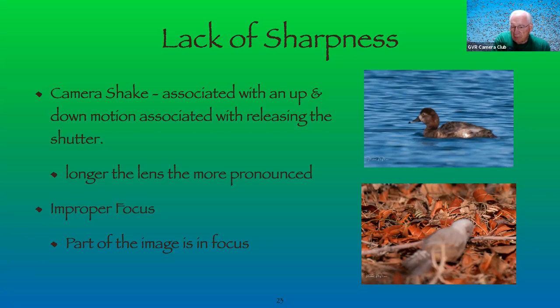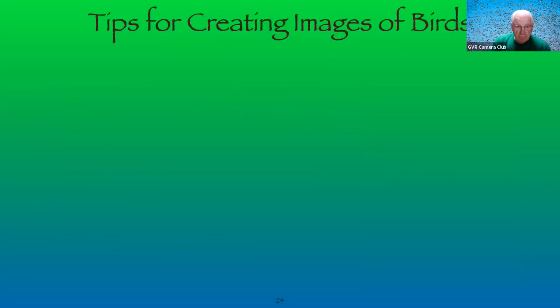The image above can be prevented with a faster shutter speed, using a tripod, using a monopod, or bracing yourself against a tree, a wall, or something. So lack of sharpness overall generally means it's camera shake. But sharp focus just behind or in front of the bird is generally poor focusing.